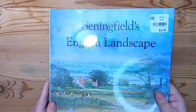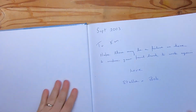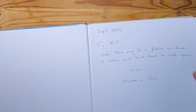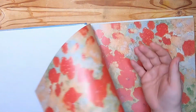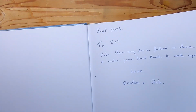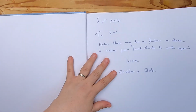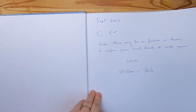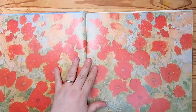Then this one, Benningfield's English Landscape. People can be so lovely. Like, how nice is this? I love people who give books as gifts, especially artful books. So, to Ken: hope there may be a picture in here to inspire your paintbrush to work again. Love, Stella and Bob. Stella and Bob, you guys are seriously cool friends.